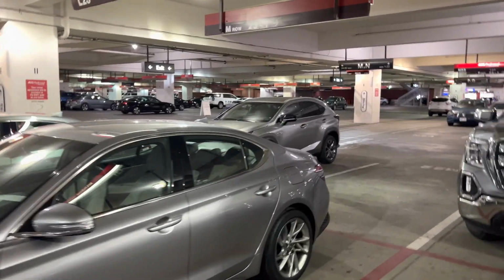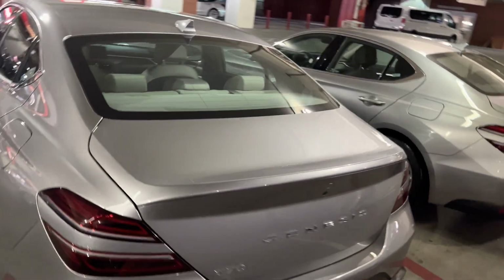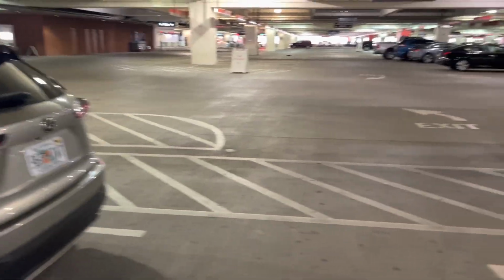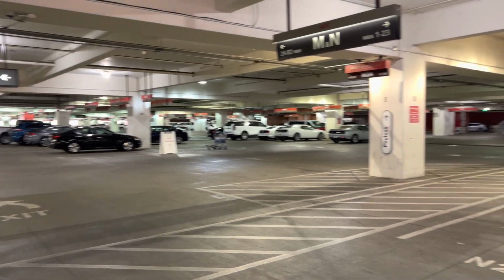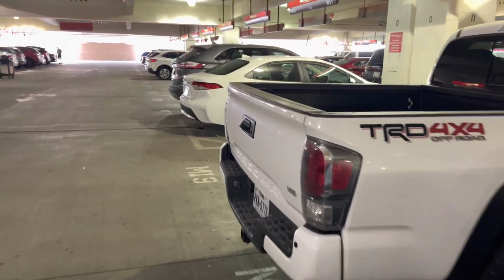Phoenix Airport, Avis. Which one is this here? The G70. Okay, I don't know if those are all G70s, but those two are. Another Lexus SUV. What do we got down there? We got some sports cars over there. Maybe we'll wander over there in a bit. Looks like just Mustangs. Got somebody coming through here. A couple pickup trucks. Sierra.